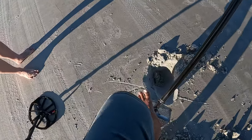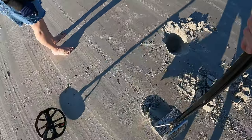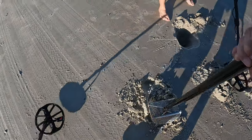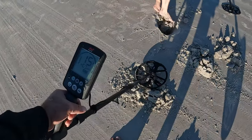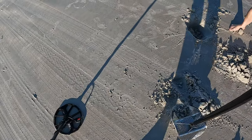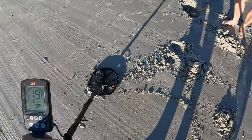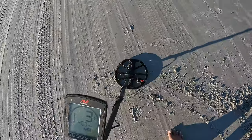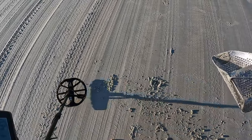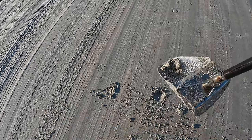Still down in the hole ways. I'll go a little deeper. Might have it. Yes, you do. Yes, we do. What do we have? Is that sitting right there? There it is. Well, there it is when I dropped it. Didn't I? I dropped it.